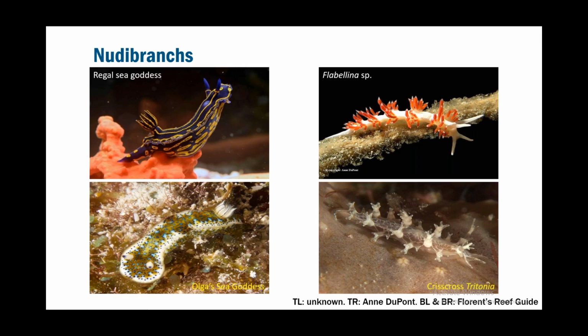So basically what they're doing is they're taking what was the defense of the thing that they're eating and incorporating it into their own body in order to defend themselves from other predators. And I just think that sort of thing is fascinating. I mean, I would love to be able to do that with the things that I eat, but it's really one of the things that I think are truly fascinating about nudibranchs.